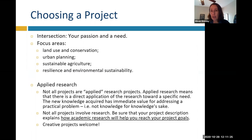Again, it should meet one of these focal areas: land use and conservation, urban planning, sustainable agriculture, or resilience and environmental sustainability, broadly defined. So there's lots that fits into that. Could be climate resilience. It could be energy issues. It could be food again, but there's an agriculture category too.